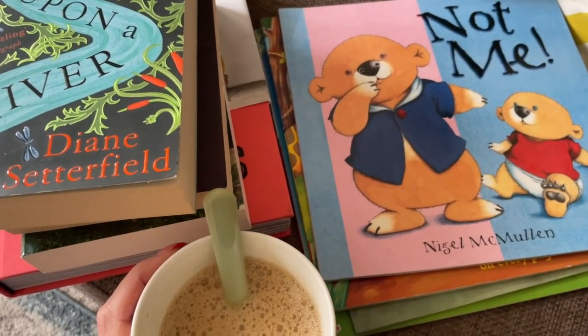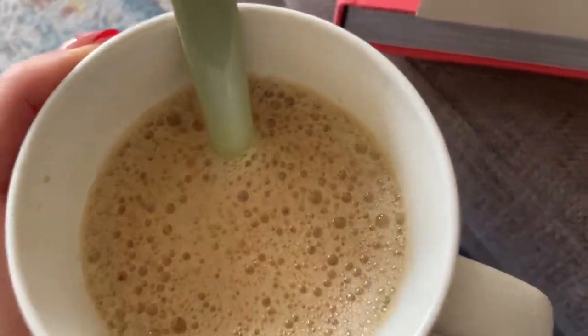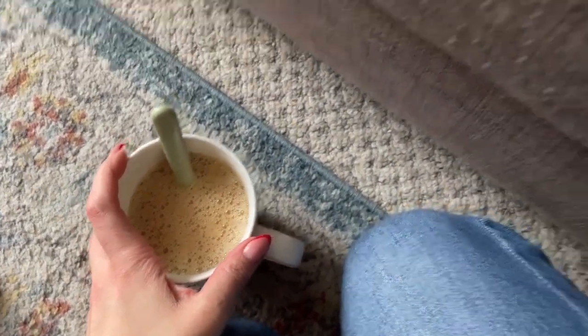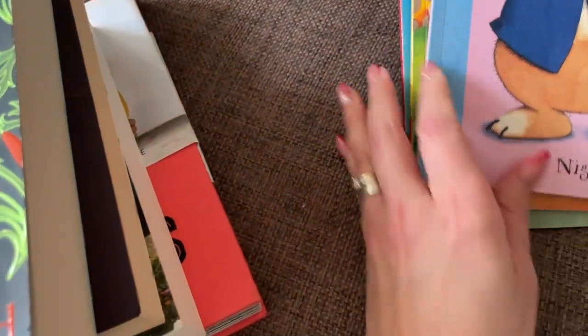And Jessie got some books as well. Like I say, we've had our lunch. The girls are in the kitchen playing. I made myself a nice fresh coffee from the machine, and I thought I'd just show you quickly, while they're in there, the books that I got.